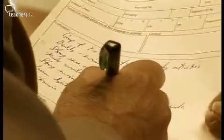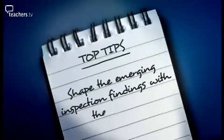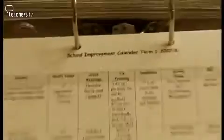As the inspection progresses, the inspectorate will come to key conclusions about what the school should do to improve further. My tip is that you shape the emerging inspection findings with the inspector. In terms of coming to some conclusions about what the school should do to improve itself further, how did you work with the inspector on securing those?